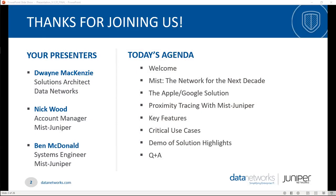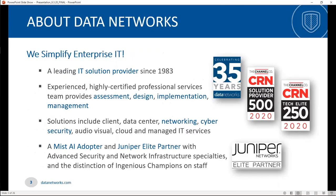You can see on the screen what we're going to be doing for our agenda. We'll talk about what other solutions are out there globally, as well as how proximity tracing is going to be done. And as I said, we'll have a demo. We will finish up with the Q&A. So if anybody does have questions throughout the presentation, there should be a Q&A button on your screen. You can just use that and we'll answer either throughout or at the end of the demo.